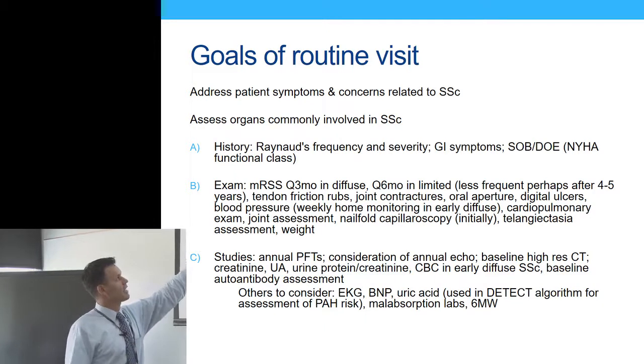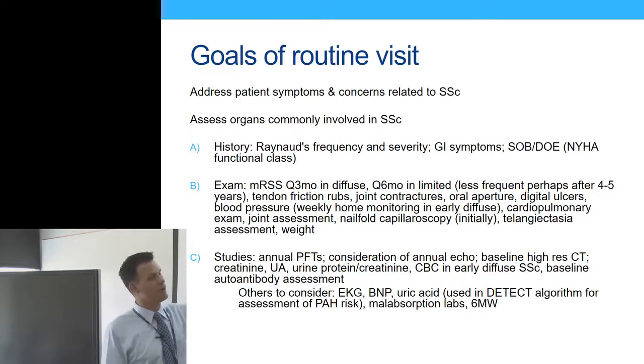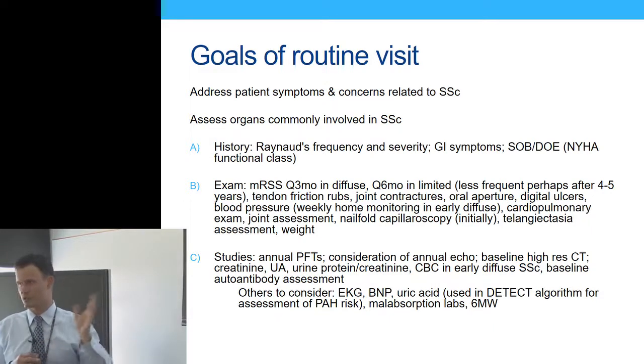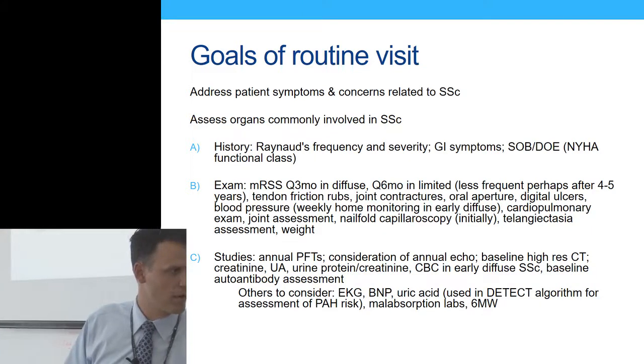We'll do a heart and lung exam. We'll do a joint assessment. Nail fold capillaroscopy. I didn't bring over the equipment for that today, but I'll show a slide on it soon. And then we'll assess for telangiectasias and for weight as well.